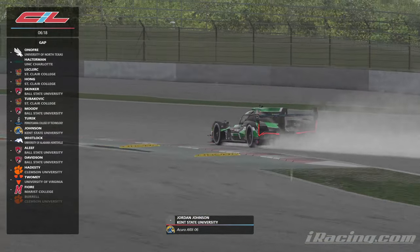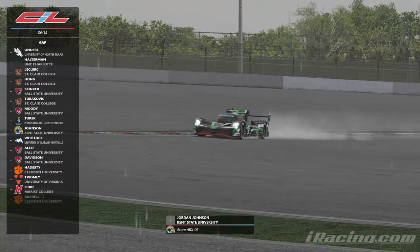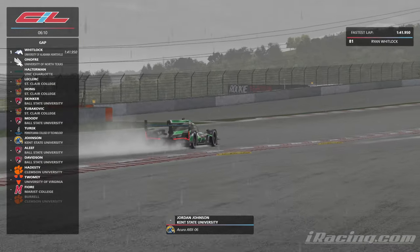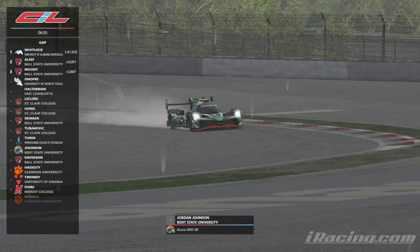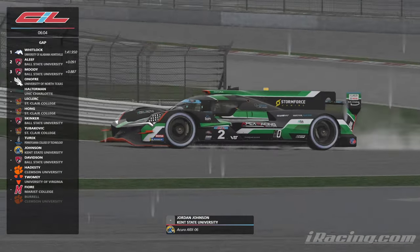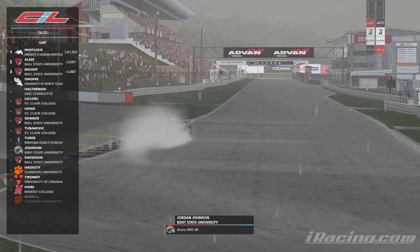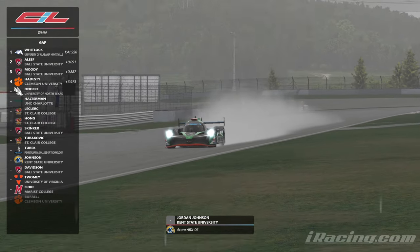There nicely, we're gonna see some of our drivers start to set their qualifying times here as Jordan Johnson finishes up his lap. First driver on the board is going to be Ryan Whitlock from Alabama Huntsville. Lucas Moody's finished his lap as well. So is R. Muhammad Alif, both of Ball State. Jordan Johnson will come out of that final corner, and he's going to move to finish his lap here. We'll see how he gets it on in the rain.